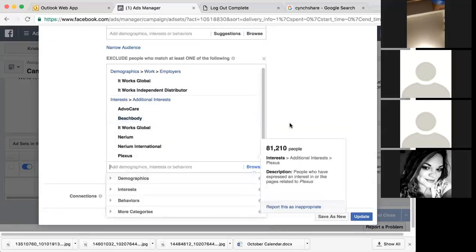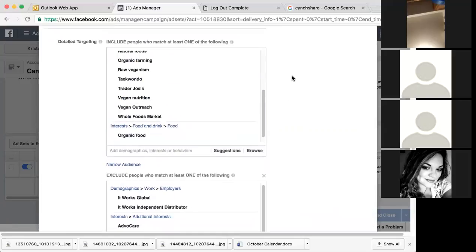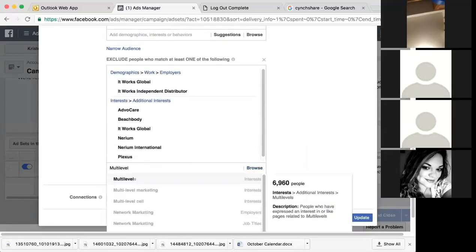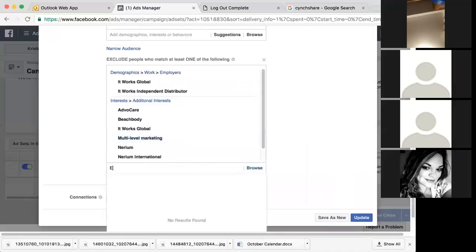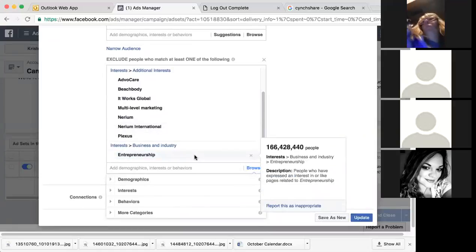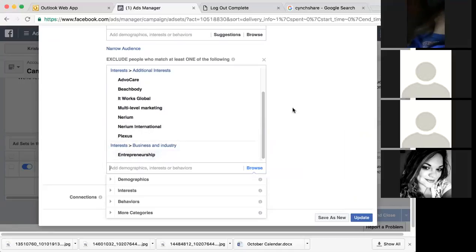So I'm not going to do a whole bunch more, but you can include specific interests. I think it's bad to do multi-level marketing. Oh, yes. And also entrepreneur. So see how, if you chose that as one of your interests, how many people that would reach. But these are already people who are doing entrepreneurship as they're listing that as their business type. So yeah, you could, maybe not quite as relevant here on a product post, but if it were a business post, by all means, yep, good call.